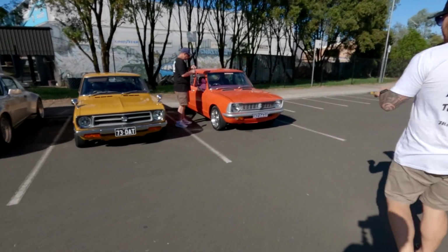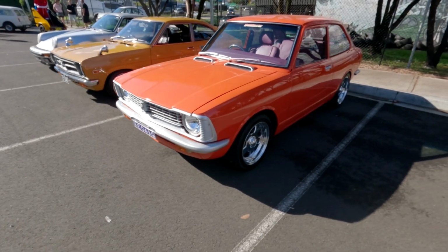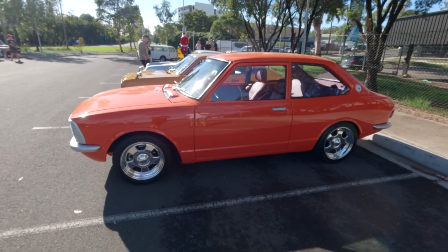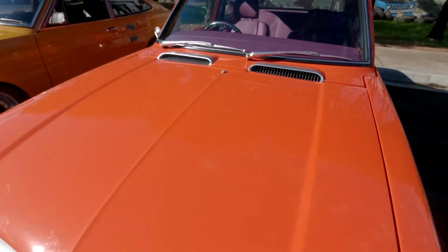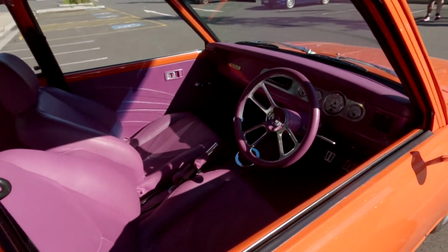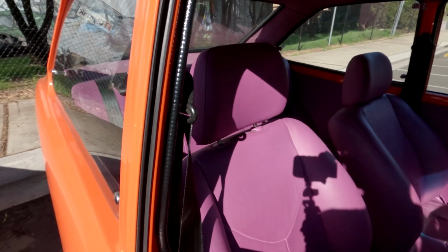This gentleman over here runs the old school Euro car meet that you guys have seen on the channel before. This is a nice little Corolla. Nice paint job, nice colour scheme. The purple I think really just sets it off. He's actually won some competitions with this, with the interior, which is really cool. I think the grey really just offsets the colour. The orange is just beautiful, and there's just enough of it I think to offset it so it's not too stand out and in your face.